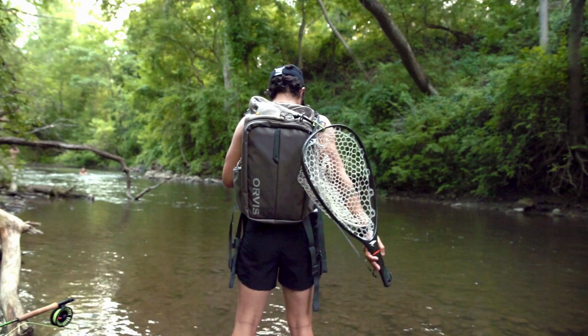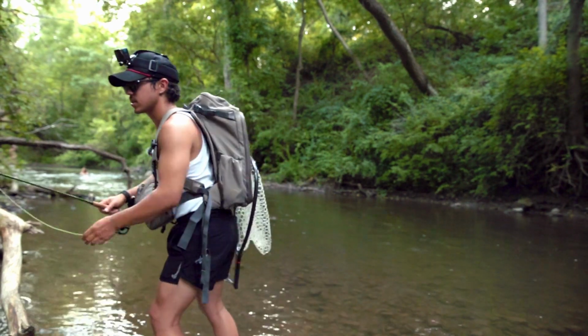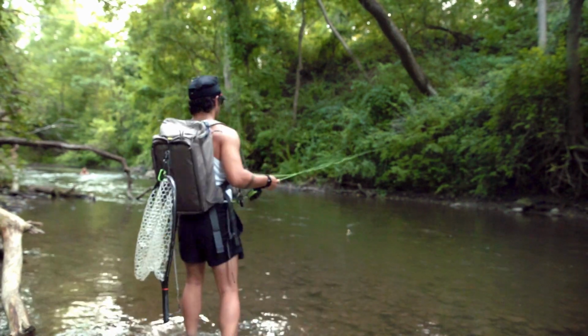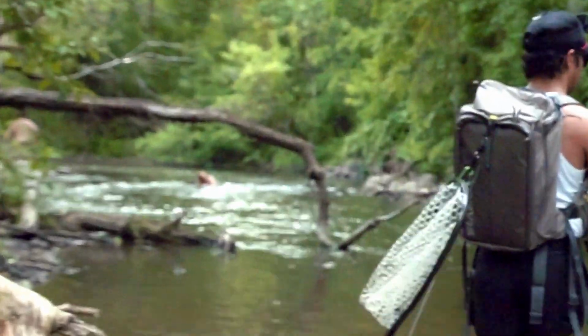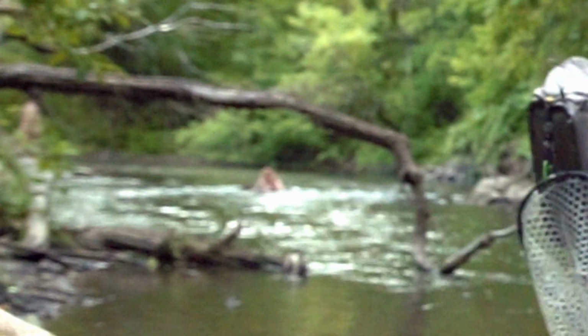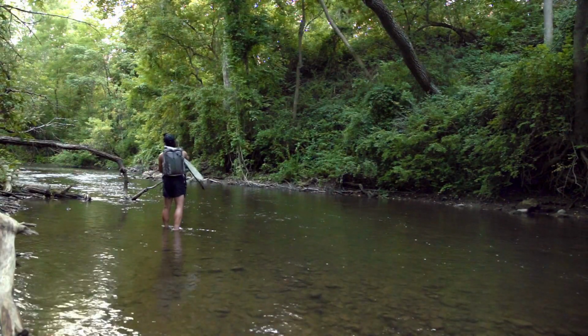There we go. All right, well we know what I tied on worked because I caught a fish. The only thing is there's definitely some people swimming up further here, so we'll try and steer clear of them.